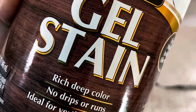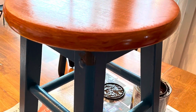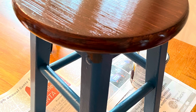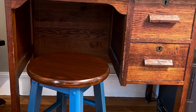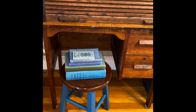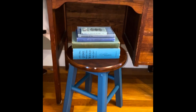Once that is completely dry, I take this hickory colored gel stain and I stain over that maple with this color using a brush that has kind of a rough bristle to give me this streaky look with a touch of the orange showing underneath, which I think really lends itself to an oak look, which is what I was going for. Now that takes me on to Trash to Treasure number 3.